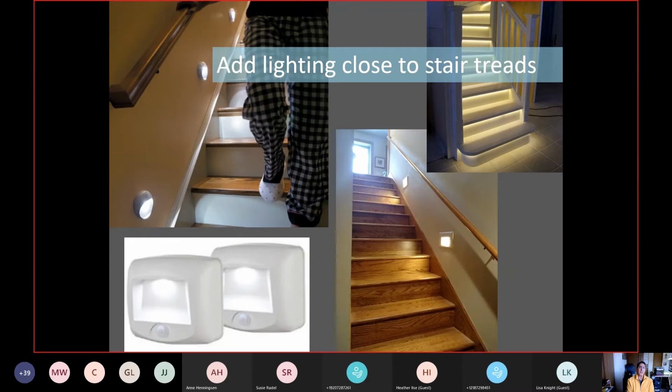So what happens is as you approach the stairs, it triggers the motion sensors, and then each individual light, depending on how many you put along that stair run, will light up. And then after a minute or two, the lights turn off. So I think that's another feature or item that you should consider doing. And again, it's something that you can do yourself.